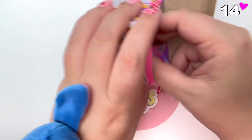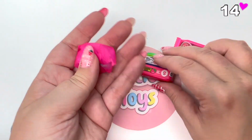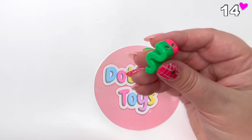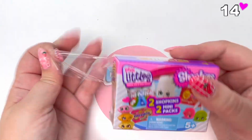And our second piece is the Airheads. Yay, we got some more Airheads. So let's take this out. I love this one because it kind of looks like a little caterpillar. A really cute colored caterpillar. Very, very cute. All right, you guys, we got 3 more left.